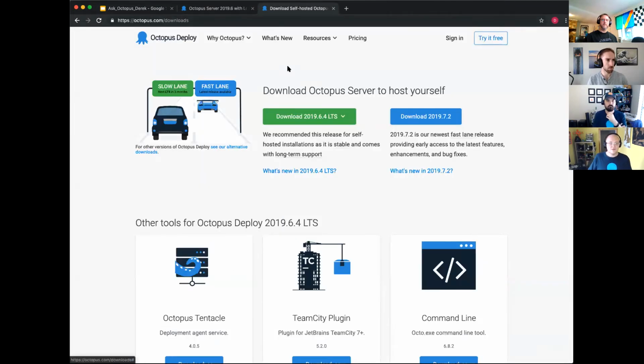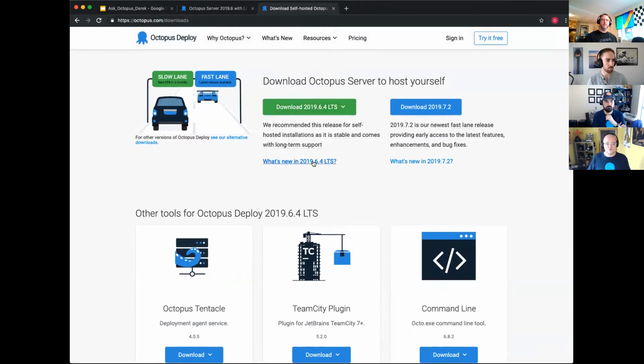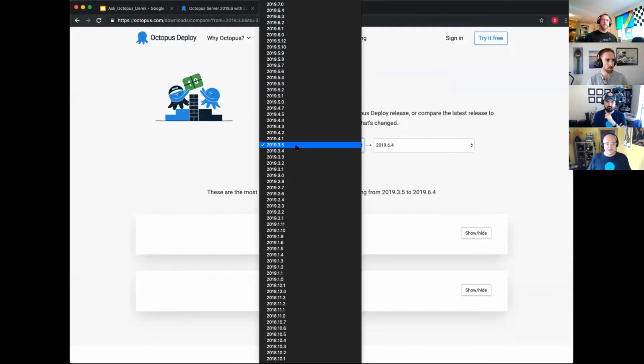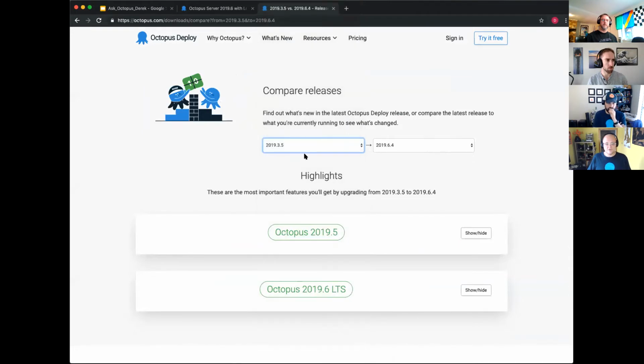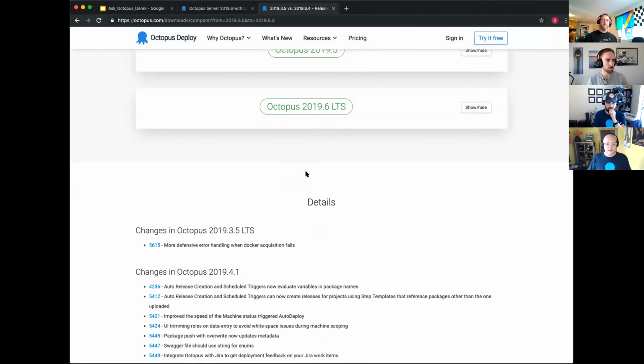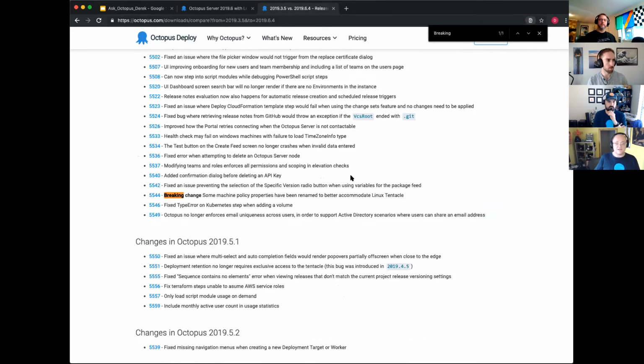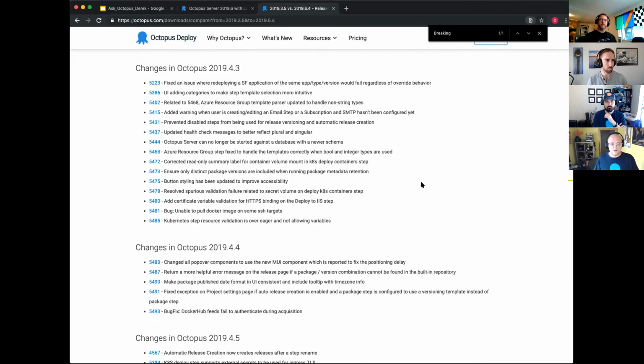octopus.com/downloads. And then what you can do is go to What's new in 2019.6.4. As you can see, this will take you straight to this. If you're on the existing version, it's automatically done. And you can scroll down and do a find on breaking. And as you can see, that's just one of one. Some machine policy properties have been renamed to better accommodate Linux Tentacle.